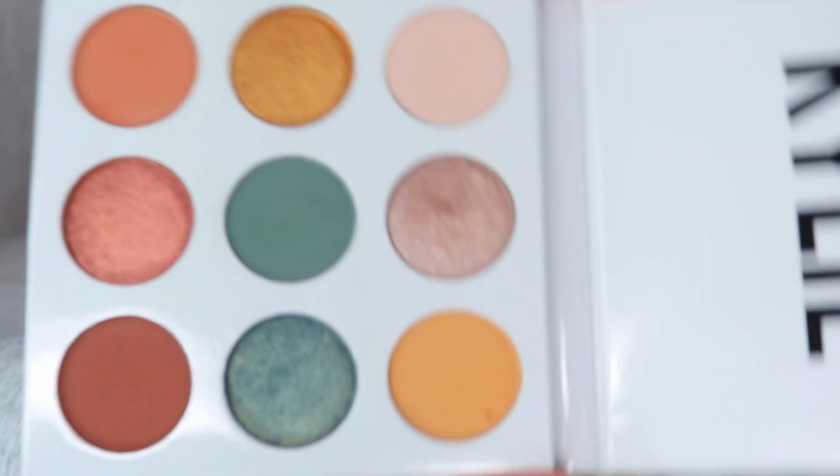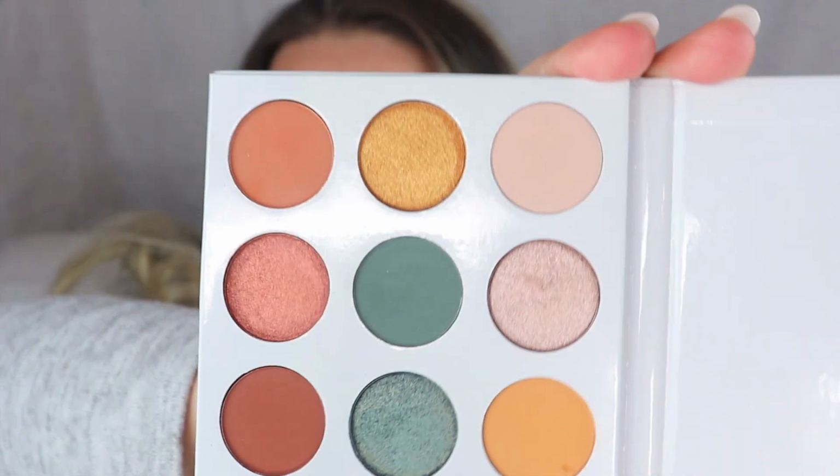Next is the Kylie Cosmetics. Which one is this? Blue Honey? Doesn't even say it on it. Oh, I just dug my nail into it. Lovely. These shadows are okay, but again, I have all of these in other palettes in better formulas, so I don't need it. I did keep a couple of these little 9-pan Kylie palettes, but that one can go.